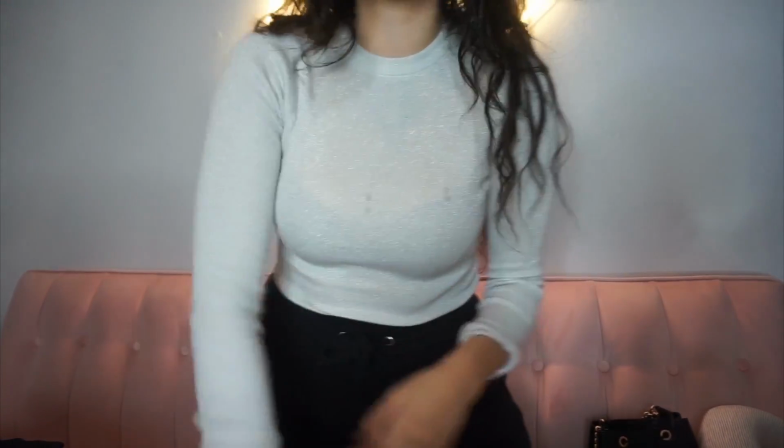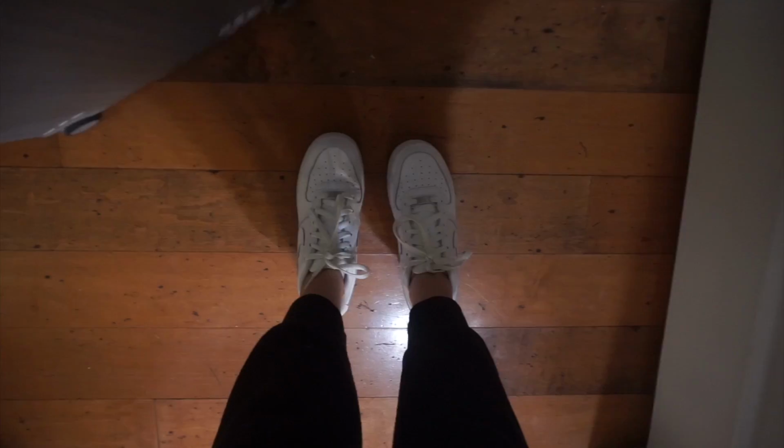But let me show you guys what I'm wearing. So this is what I'm wearing. It's just this turtleneck long sleeve sweater, some joggers. I have my socks waiting for me there. I have my Air Force Ones there. I have this that I can't live without. I always travel with it. And I have my bag, which is empty, that I need to pack with all the things that I need on the plane.